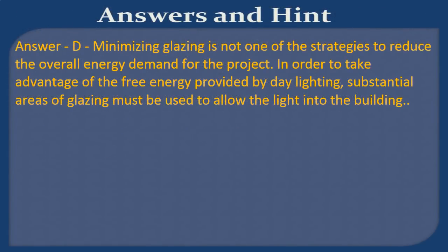Answer: D. Minimizing glazing is not one of the strategies to reduce the overall energy demand for the project. In order to take advantage of the free energy provided by daylighting, substantial areas of glazing must be used to allow the light into the building.